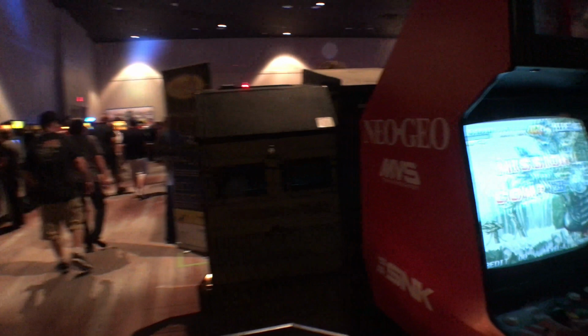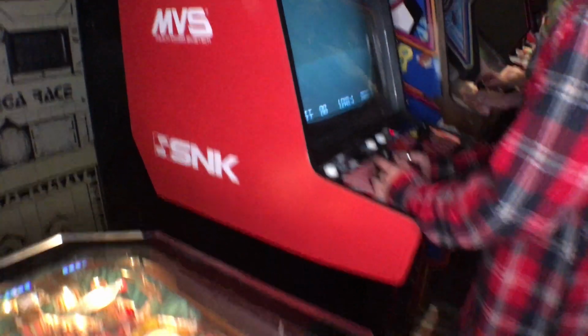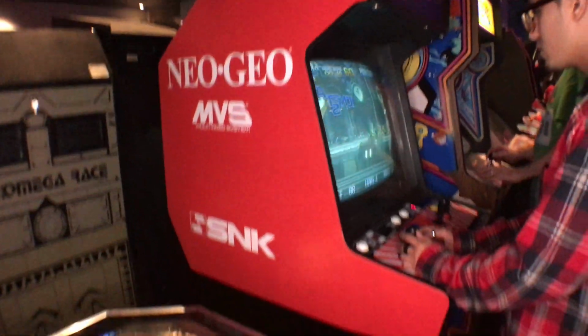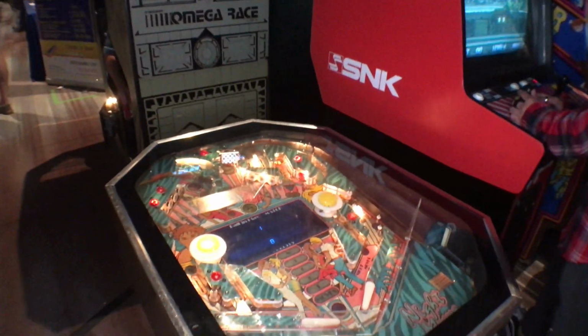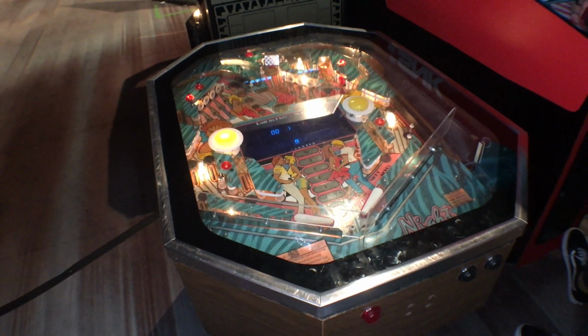And then I am currently working on a Neo Geo 4-slot that I just bought. And this Neo Geo actually looks really, really good. It looks real clean. So hopefully my Neo Geo will look like that one day. And Thad really wants this game. This is kind of neat.